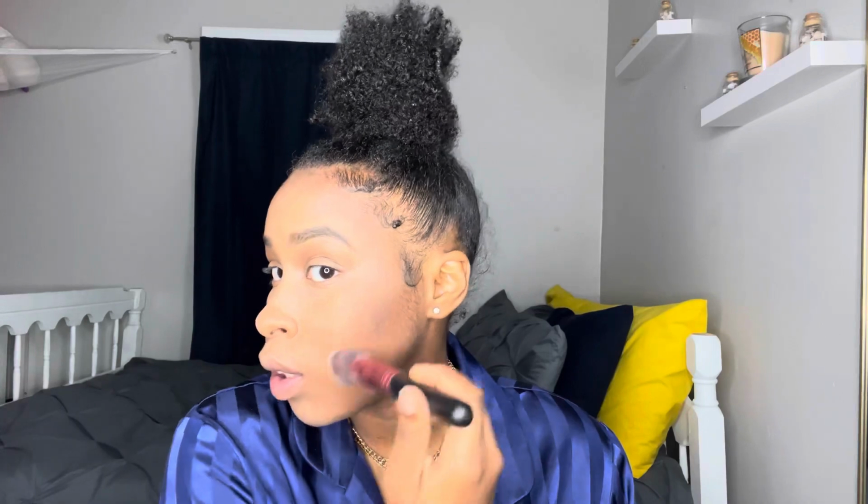So then she also just took it and went over her face lightly. Now I'm taking a smaller brush and just getting at my nose. I'm going to do that on the other side.